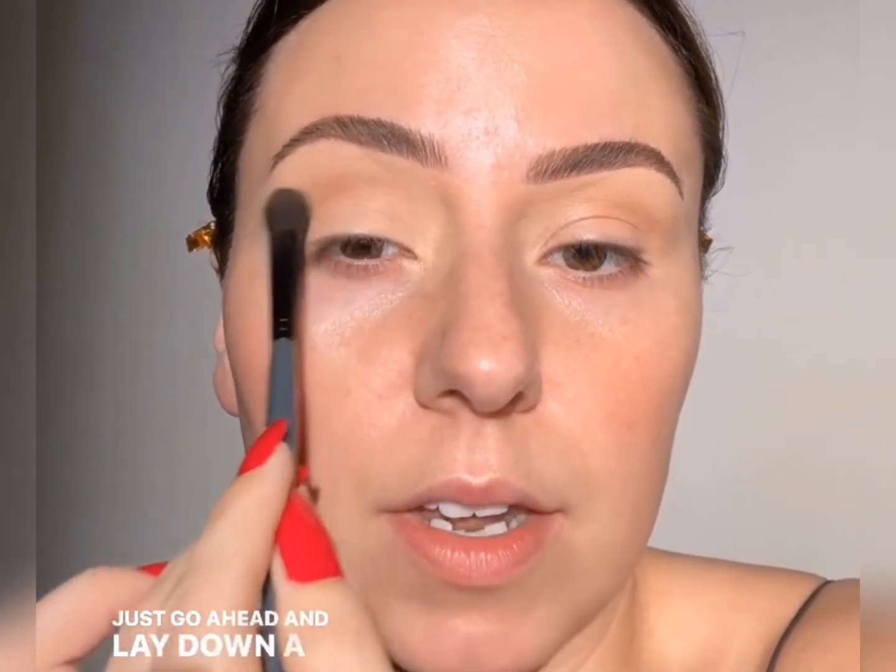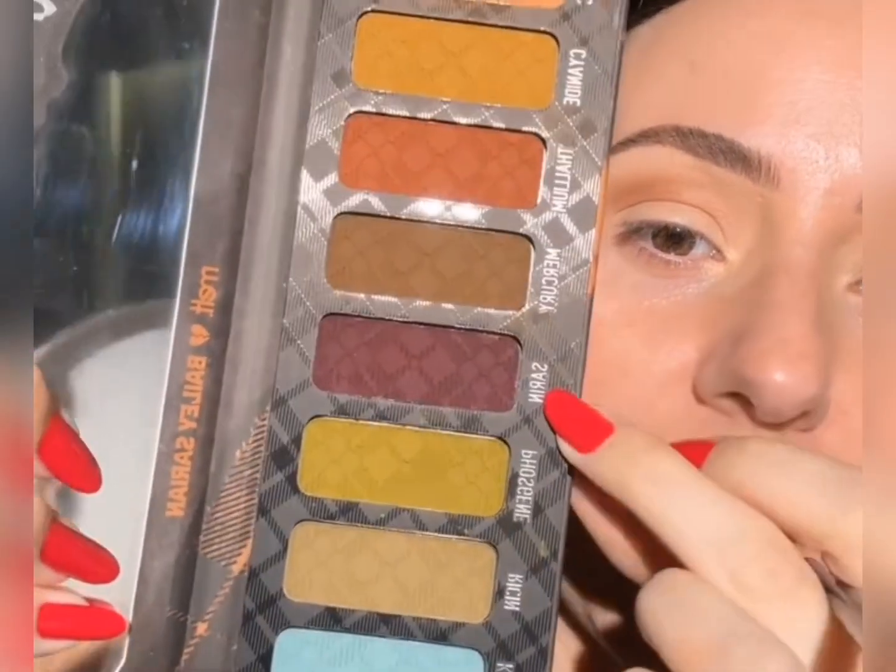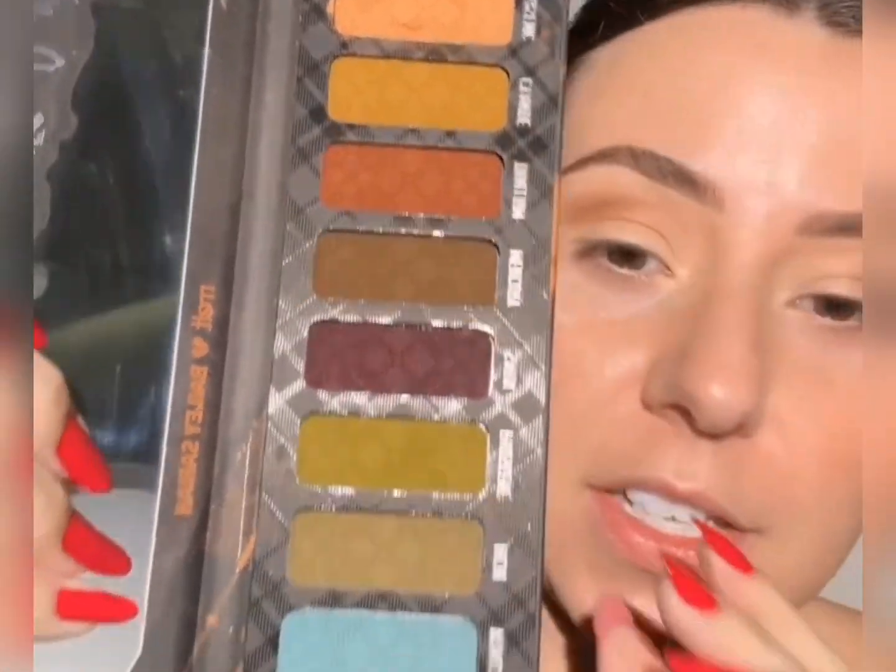Just go ahead and lay down a nice transition. I picked up some more. I'm just going to go ahead and build this up a little bit more. By the way, these shadows are just a buttery dream. I'm so excited because I want to use, I'm getting too excited and smack myself in the face. I want to use this plum shade. I feel that's going to be so pretty. And then I also want to use the black.